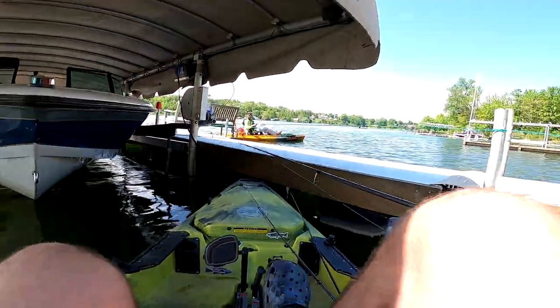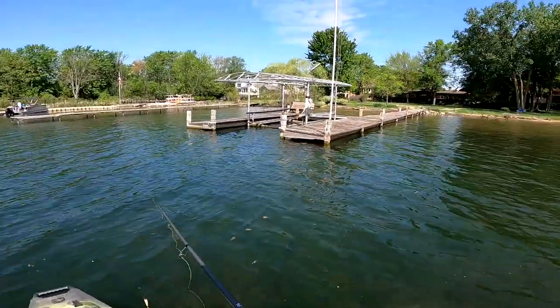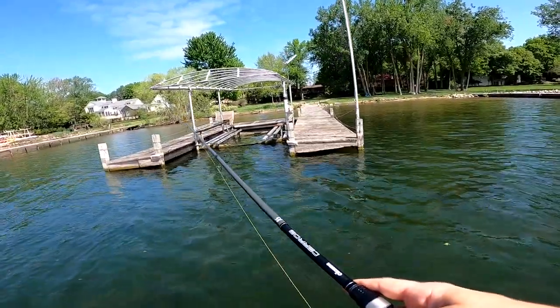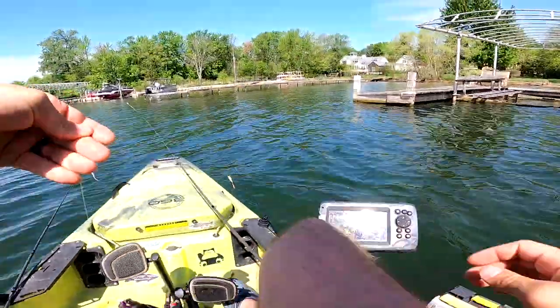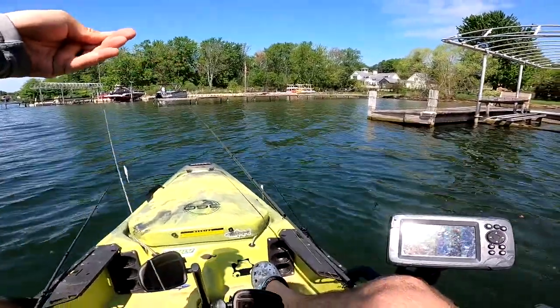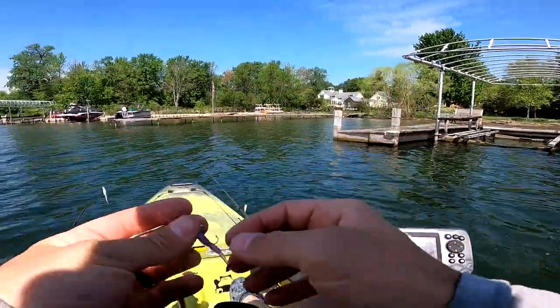Dude, I am on his boat. I got hooked back there and I was trying not to. There we go. He's on it. Got him. Another black crappie. Nice. Here we go. These guys are fun, man. So fun. What a blast.